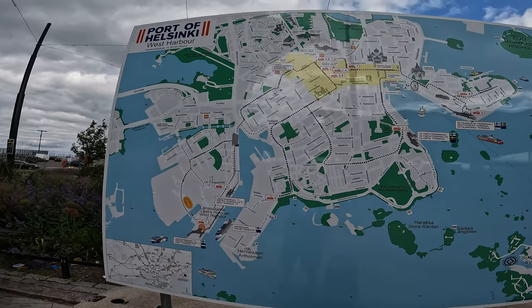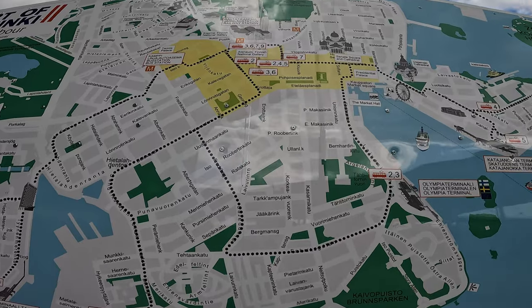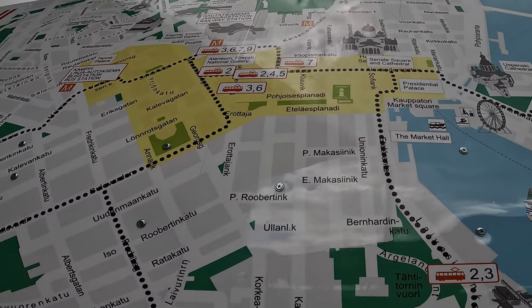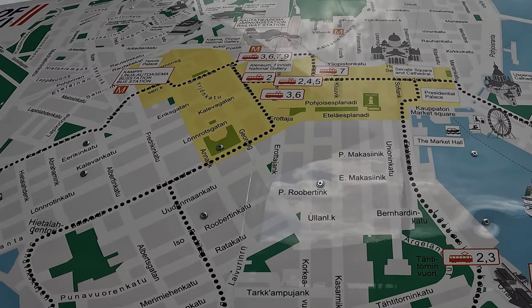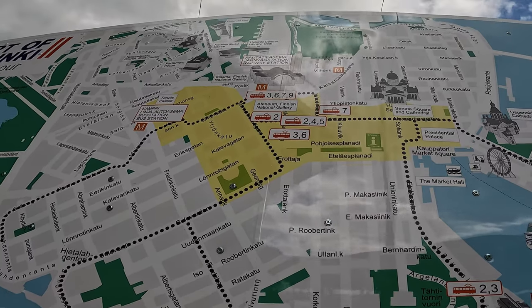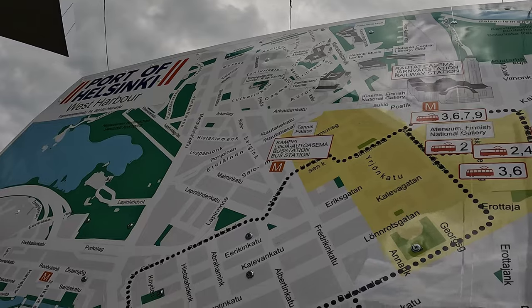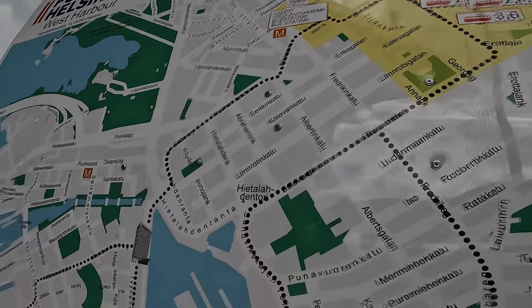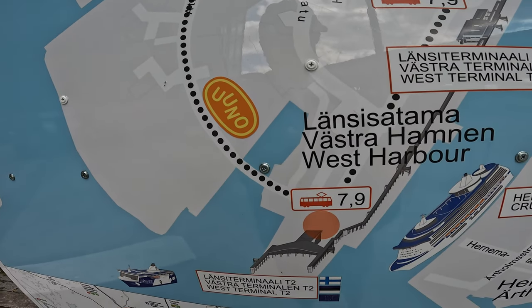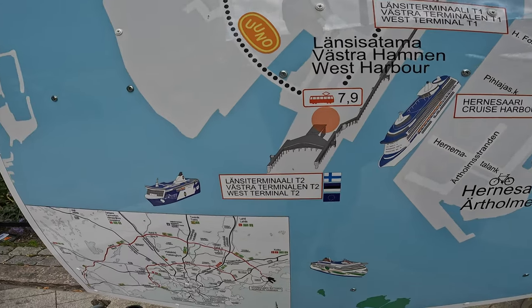Here's a map of the whole port. So I started off this morning in this area here. And there's the cathedral. We caught the tram here. And now we are down here, the West Harbor, Terminal 2. Right down there.